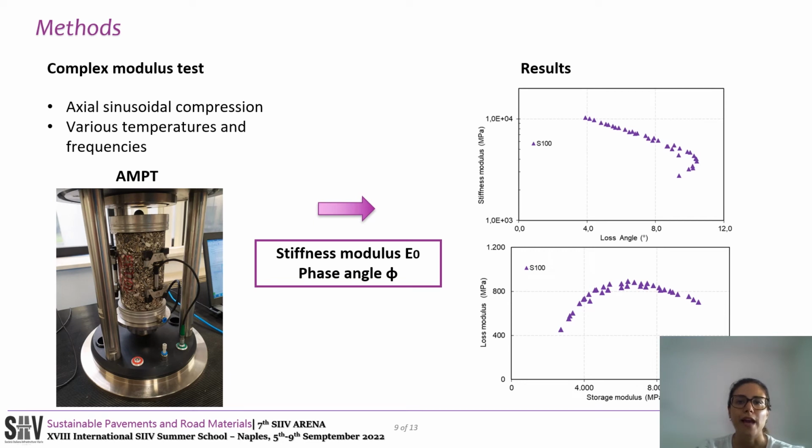A complex modulus test will be carried out for the stiffness characterization of a mixture. Here is shown a previous study where the specimens were subjected to a sinusoidal compression loading to obtain a fixed strain amplitude at various temperatures and frequencies. As a result, a Cole-Cole diagram and Black diagram were obtained.